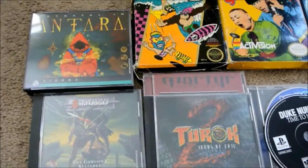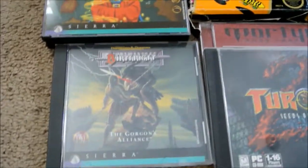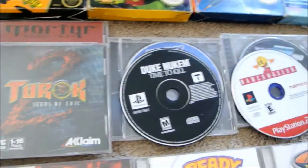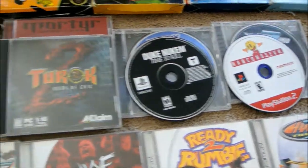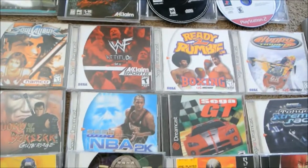Second one, found a box of PC games. Got Dungeons and Dragons Birthright, Turok 2, a couple of PlayStation 1 and 2 games, Duke Nukem Time to Kill, Namco Museum. Those were just some extras. The real good stuff is here.